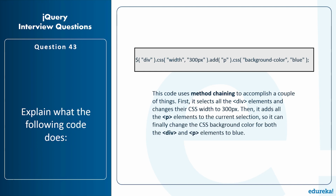to blue. So you can see that there are a lot of questions asked about the coding and what will be the output. So you must be aware of all the methods that are used in jQuery so that once you see a code that uses method chaining or any other method and uses CSS or HTML, you must be aware of how these tags are used and what would be the output, or why it is used, for what purpose. So you must look around for such questions where you have codes and they would ask for outputs like this, or they would ask you to explain the code as well.